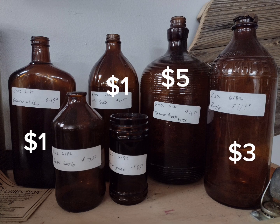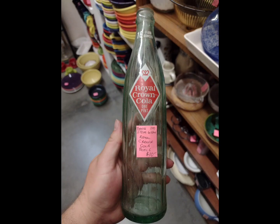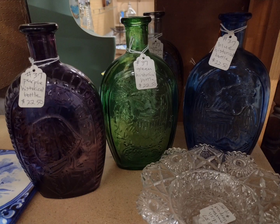For the front row, those stubby beers are super common. There's trillions of them out there. You can find them in the dumps all over the place. So I would say maybe $0.25 for a crafter and maybe $0.25 for the jar as well. For the RC Cola, it's a pretty common ACL, no city name, so a couple bucks. Certos are very commonly found, so probably just $1 on this one.